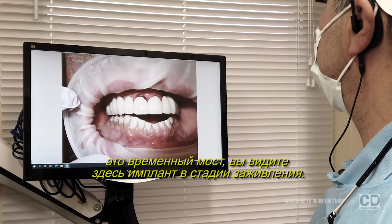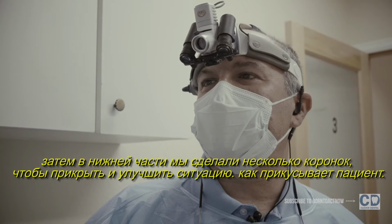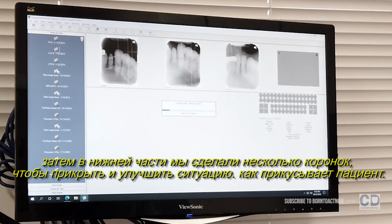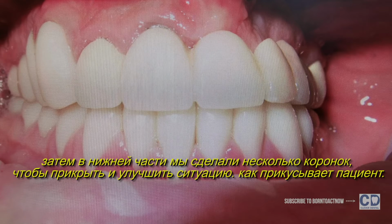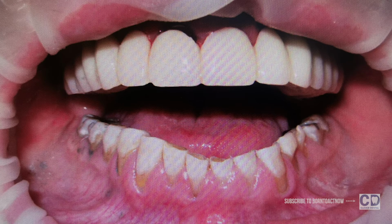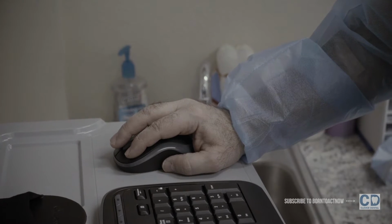Here you see actually the implant. One of the implants is still in healing phase. Then in the lower we did some crowns to cover and to improve obviously the occlusal situation, so the way how the patient is biting. And so this is just here, I'm going just through a couple x-rays.